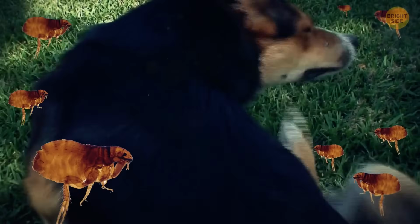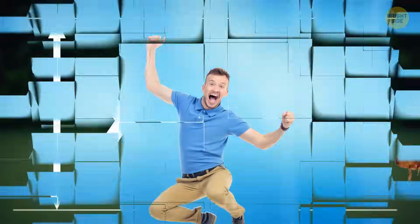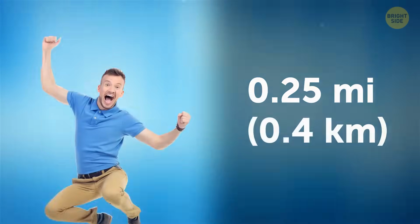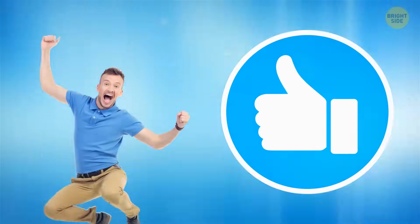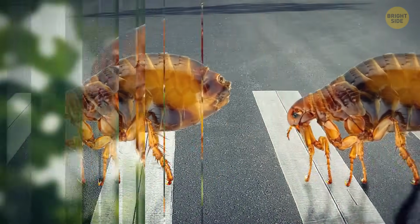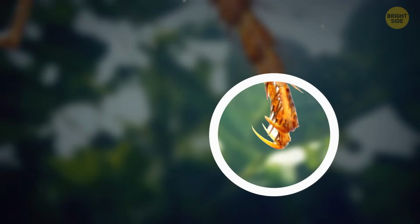Now, fleas can be annoying, but it doesn't make them any less amazing. These tiny critters can leap about 50 times their body length. If people could do the same, we would be jumping about a quarter of a mile into the air. The most curious thing about fleas' astonishing ability is that they take most of the power for leaps from their toes, not knees.